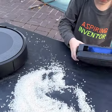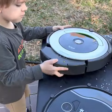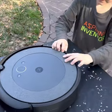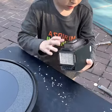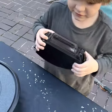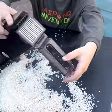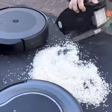Yeah. I want to check the plus. Yeah, see how much the plus picked up. Okay, let's see how much it picked up. It is dustbin. Ooh, that's a lot, huh? I never did this before. No. Well, it picked up a lot of rice. And there you have it.